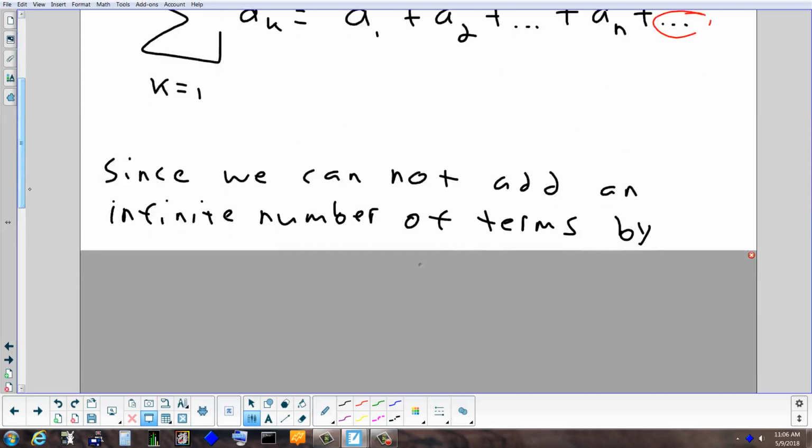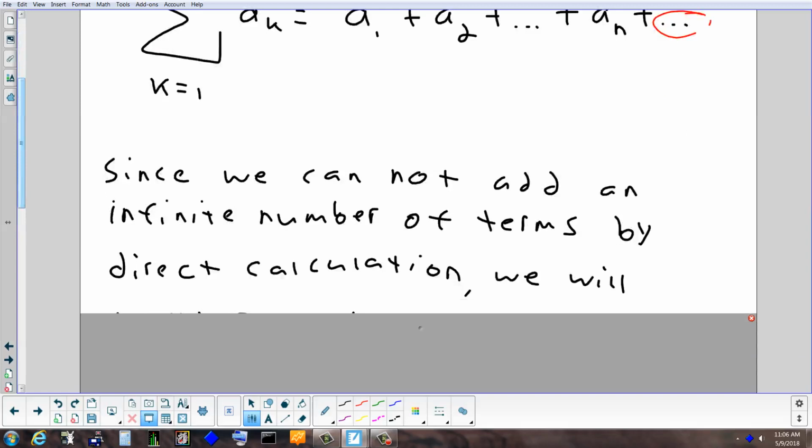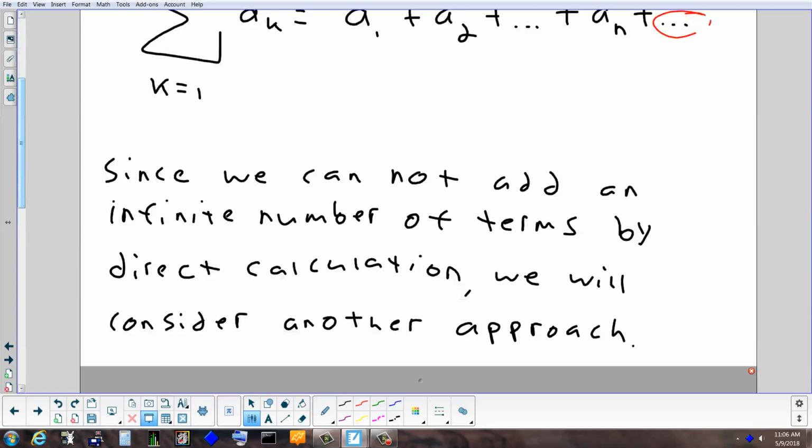So you can't add an infinite number of terms by hand. Okay? It's impossible, right? There's infinitely many things to add. It's going to take you a long time. So you got to come up with a better way to do it. We're going to look at it 2 ways. We're going to look at it using a formula, but I'm also going to look at it by graphing something on the calculator.